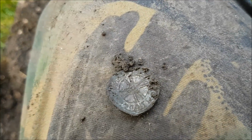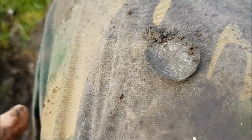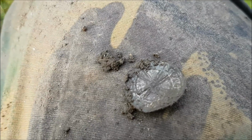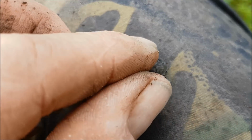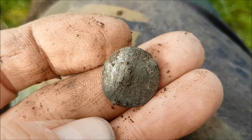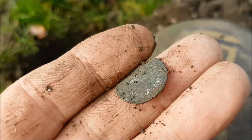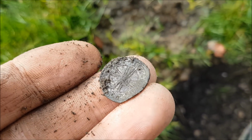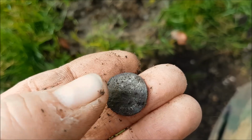It is a Saxon penny. Oh my God! It is. It's a Saxon penny of some sort. I didn't recognise those lines there. Sun's even coming out for me. Oh, I've dropped it. Oh my God. I wonder who it is.